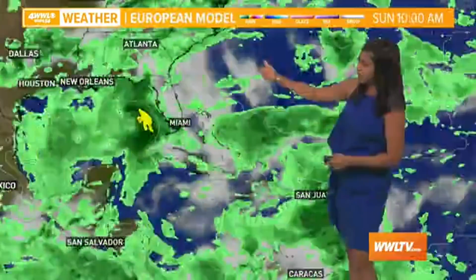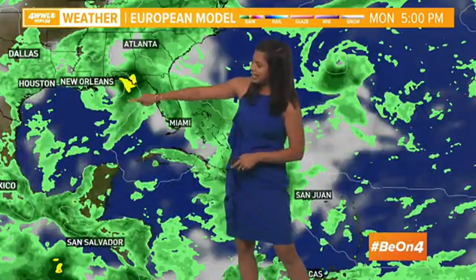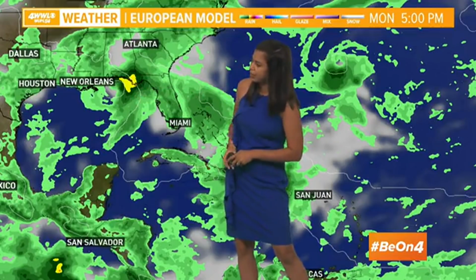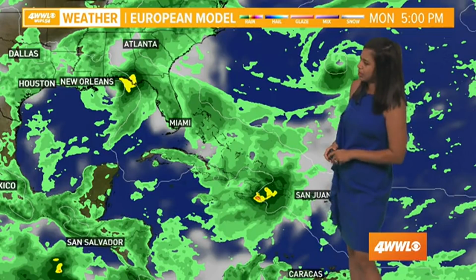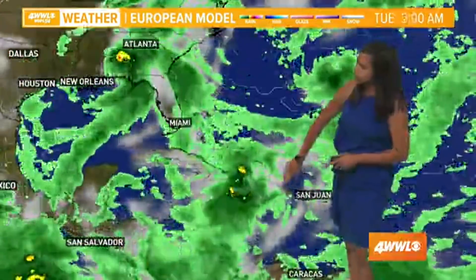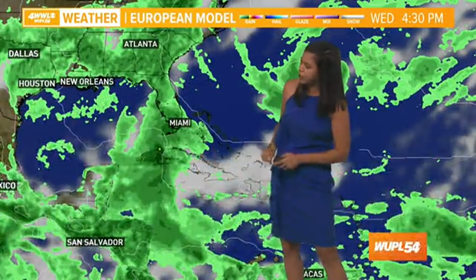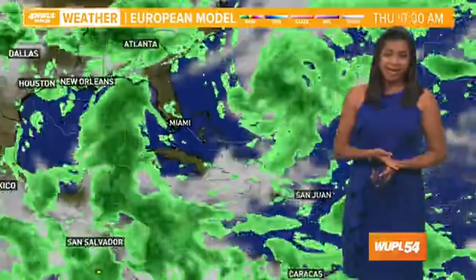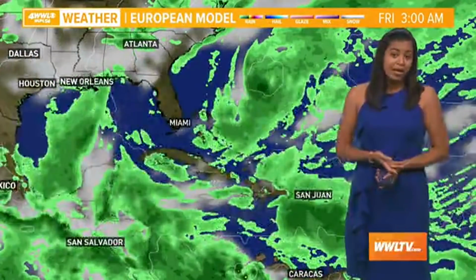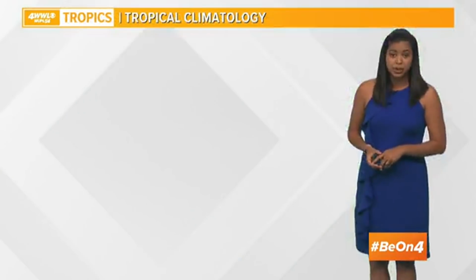And as we take a look at the European model, as we head into your Monday afternoon, it takes Fred right through the panhandle of Florida, again producing heavy rain. You could see indicated by the greens, the darker greens and yellows. But here comes Tropical Storm Grace. It keeps it south of Puerto Rico and it takes it over portions of Cuba. But then, and notice the timestamp, we're looking at Wednesday afternoon, Wednesday evening, and then after Thursday, even Friday, it kind of loses that system again because we cannot find that low-lying center. So that's what those two models are basically showing right now.